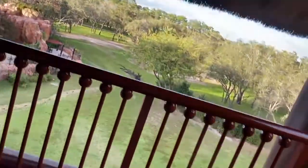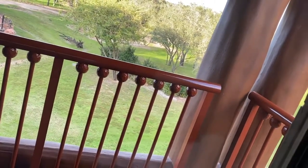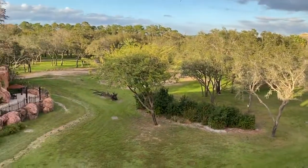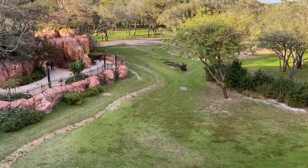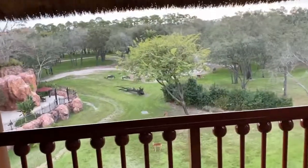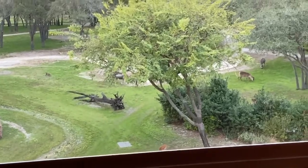You have a balcony with a view of the Savannah, if I can get it open. And here it is. And I don't see any animals right now, but we will probably see some animals at some point. This is awesome. A wildebeest walk. Oh, he's bucking!